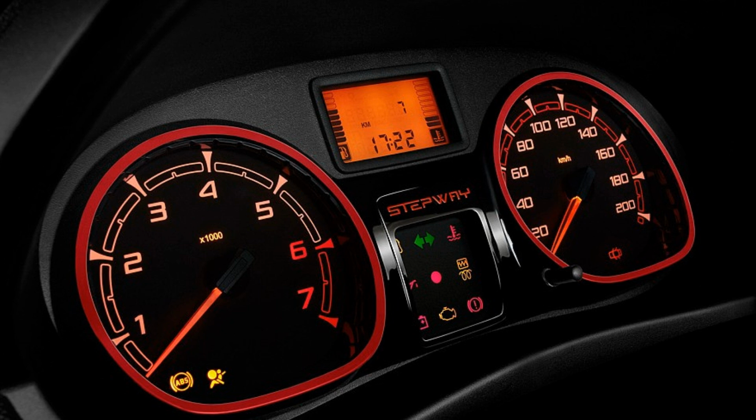But all the same, the main claims of owners refer to the dynamic characteristics of the Sandero Stepway. And the main reason for all these claims is frankly weak engines. First of all, it refers to the most mass 1.6-litre 8-valve K7M with an output of 84 h.p.